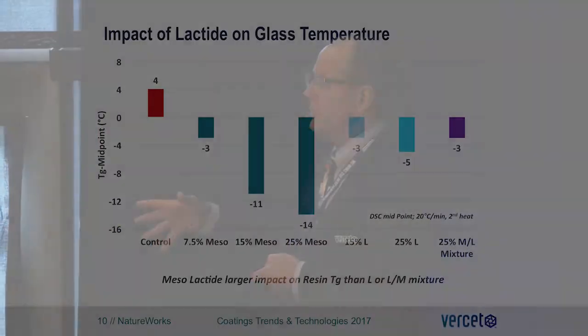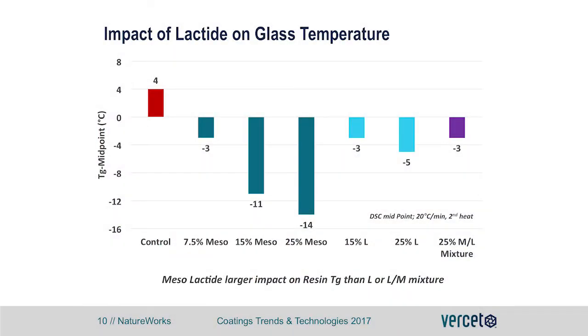Here now in this graph, I want to show you a little bit where the L and the meso do show a little bit of difference in effect on the resin. This is resin glass transition temperature, so the polymerization's done, the resin's dried out. We measure glass transition temperature as a function of lactide content. Again, keep in mind, I said earlier, the lactide opens up the structure. You actually see that here in Tg, because there is a drop in Tg from the control.